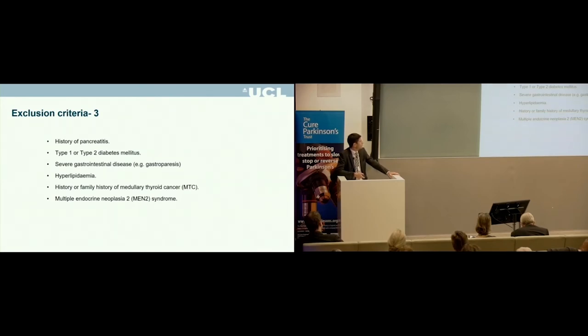I mentioned the GLP-1 receptors in the stomach. GLP-1 receptors in the stomach slow stomach emptying, and that's important for absorption of levodopa. So if someone has very poor absorption of levodopa because of a gastroparesis, that's slow stomach emptying, then of course we don't want to make that worse. Having a very high blood lipid is a risk factor for pancreatitis, so we don't want people that might get that. If you give 50 times the adult human dose to a rat, then they get a thyroid cancer. And although there's been no people that have developed thyroid cancer with exenatide, of course, if they're at risk of thyroid cancer already, then we don't want to be misled or confused by recruiting them to the trial.